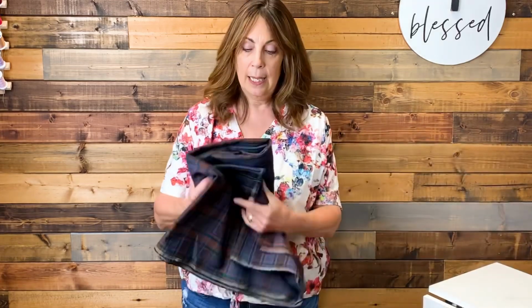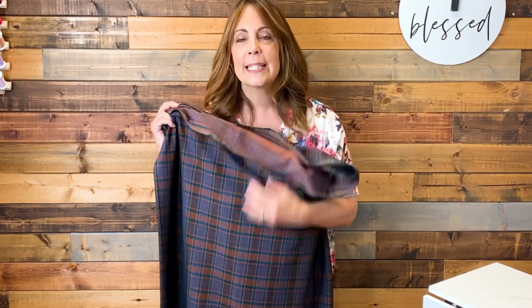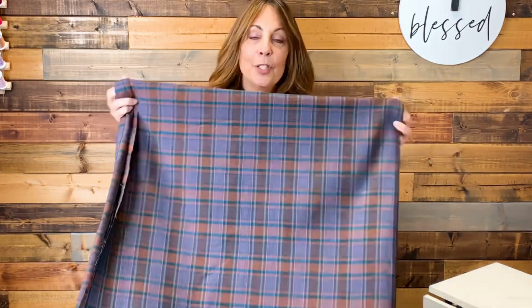The last piece of fabric that was in that mystery bundle, I'm going to be honest, I don't like it at all. I don't like plaids. I don't know why, I just don't like plaids. I have no idea what the content is either. It's some type of suiting fabric. I would probably do a burn test on this because I want to know if there's any wool in it. If there's wool, I'm definitely not going to use it at all. Wool and my skin do not like one another. So it's a plaid. We'll see what I do with that.